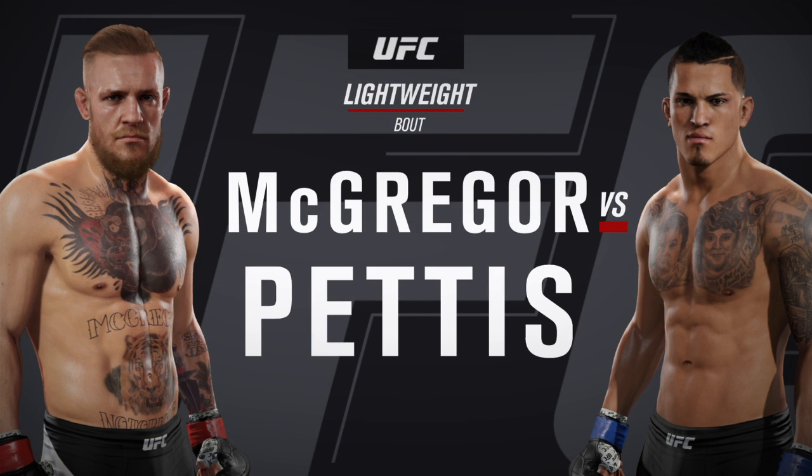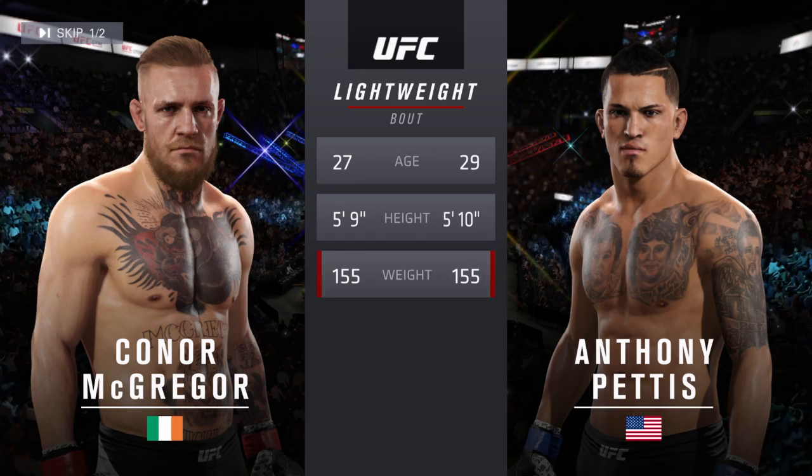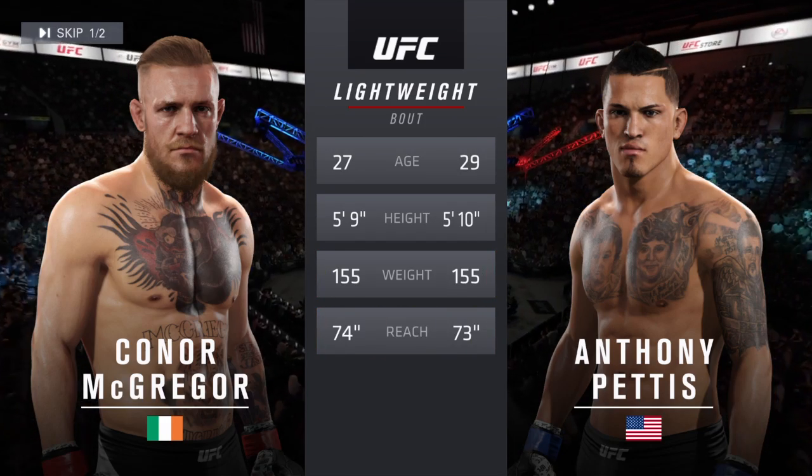It's a lightweight bout between Conor, Notorious McGregor, and Anthony Showtime Pettis. Our tale of the tape for this lightweight fight. Pettis is 2 years his elder. The rest is virtually identical.